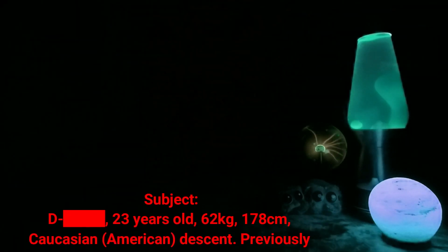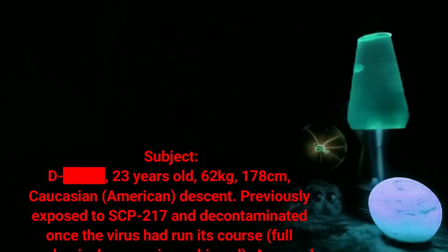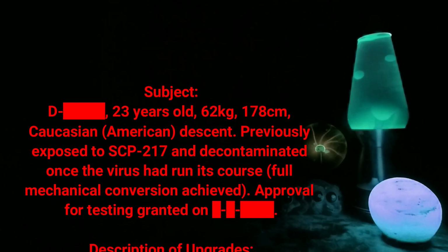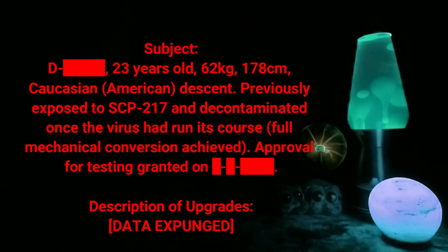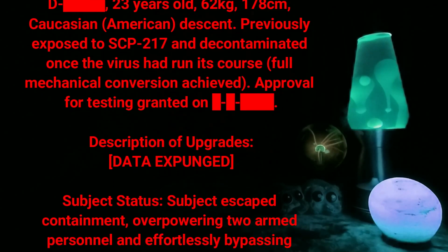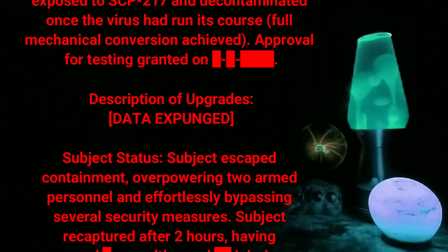Subject, D [data expunged]. 23 years old, 62 kilograms, 178 centimeters, Caucasian, American descent. Previously exposed to SCP-217 and decontaminated once the virus had run its course. Full mechanical conversion achieved. Approval for testing granted on [data expunged]. Description of upgrades. [Data expunged].